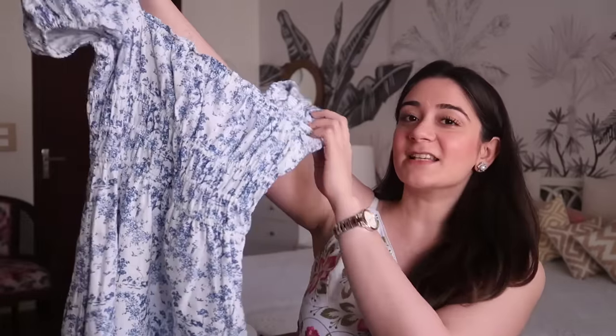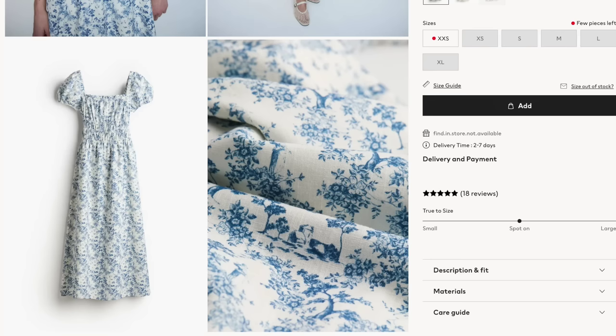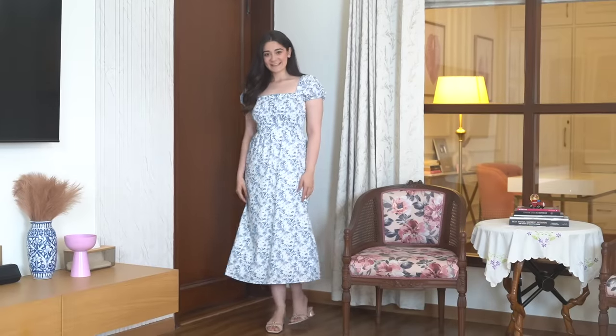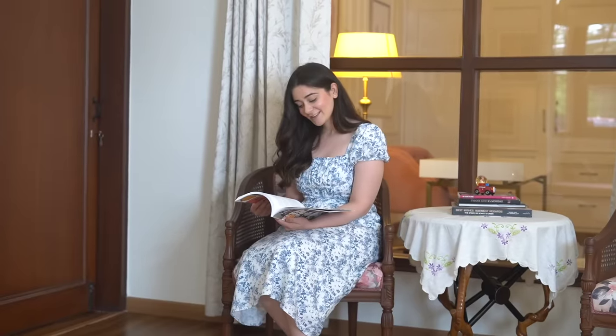All right, coming to H&M, I have this beautiful white and blue dress that I got from H&M. It is, again, a maxi dress. I've really been loving maxis. And this has this elasticated neck as well as sleeves, so very, very comfortable to wear. It will fall perfectly on your neck, so that part is sorted. And then the length again is super, super long, so it is like a full maxi. From the waist as well, it has this gathered elastic kind of a waistband, and I love that. I feel like that makes the outfit even more comfortable when you're wearing it.